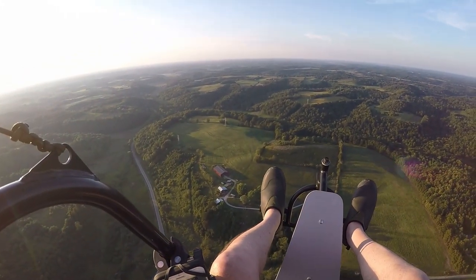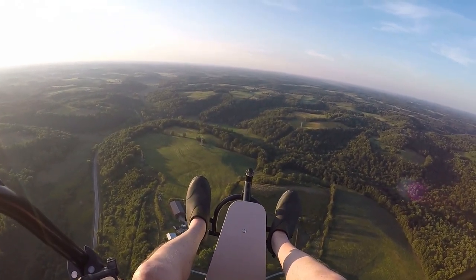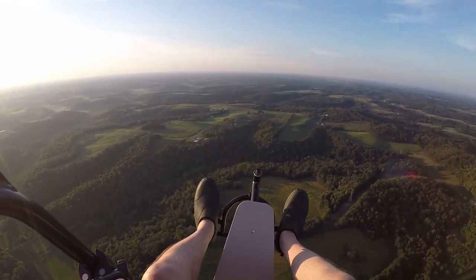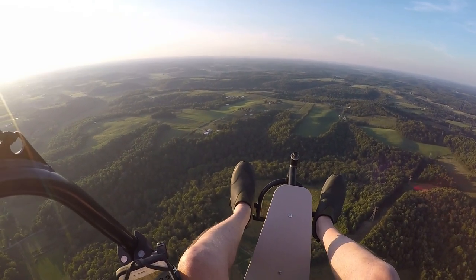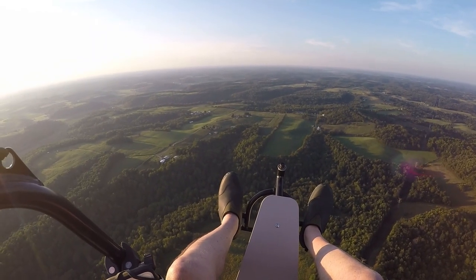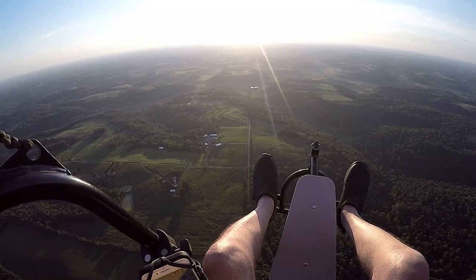Thirty-four miles an hour, about 2.1 miles away from the LZ. My house is right in front of me. About 709, about a mile and a half away from the runway. Doing about 33 miles an hour. I live right off to the left, by my left foot there, over there by the green pond. There's the LZ right down below us, about by my left foot. See my truck down there.